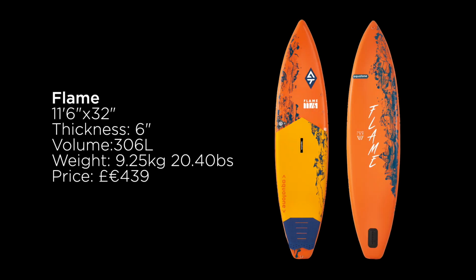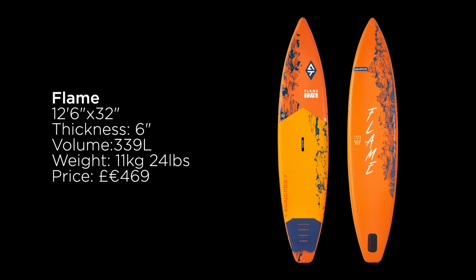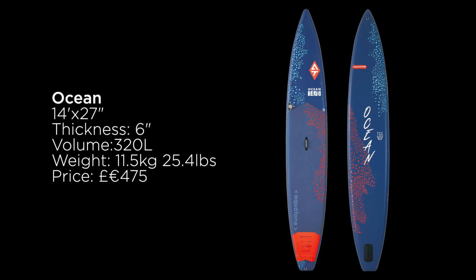The Flame 11-6 is a 32 by 6 inch board, 306 litres. We weigh that board at 9.25 kilograms, so it's actually lighter than the Wave Plus, which we'll speak about in a minute of why. Retails at £439. They do a Flame 12-6, which is a longer version, 32 by 6 inches thick, 339 litres, and that retails at £469. Then moving on to your longer boards, you've got your Ocean 14 foot by 27 wide, 6 inches thick, 320 litres. That retails at £475.